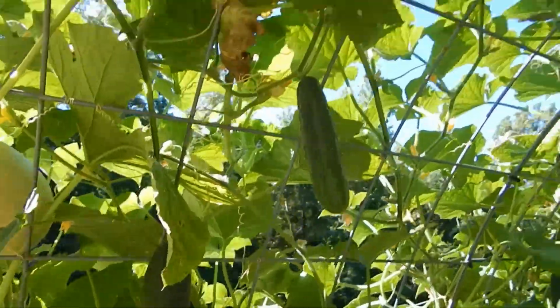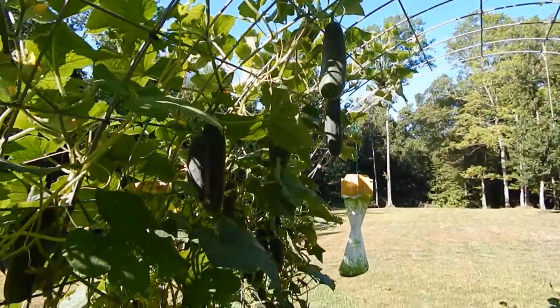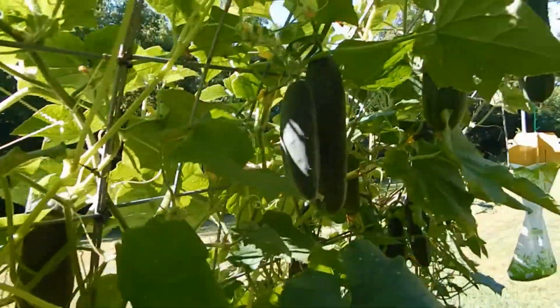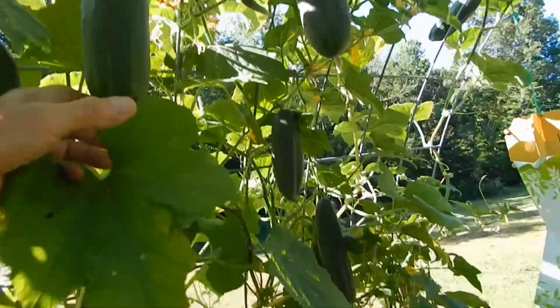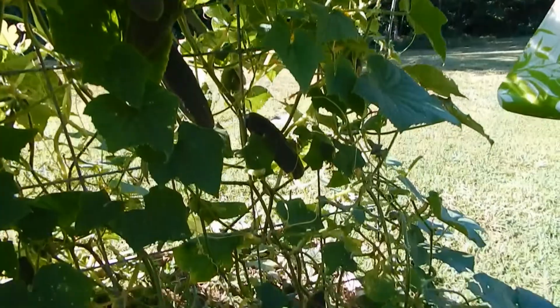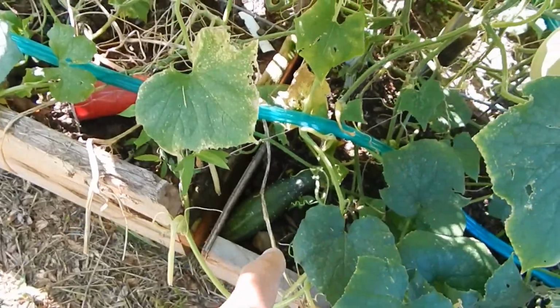Look at the cucumbers. Isn't that amazing? So in a couple of hours, I will be inside canning up some more pickles. Oh, I should have cut these yesterday. Well, the real big ones will go on the plate. Got more down here. Pickles popping everywhere. I do mean everywhere.